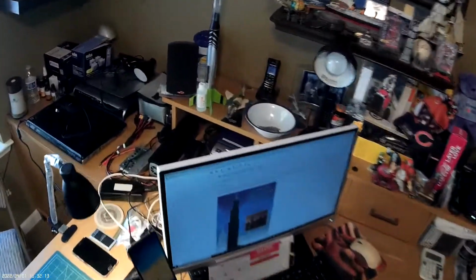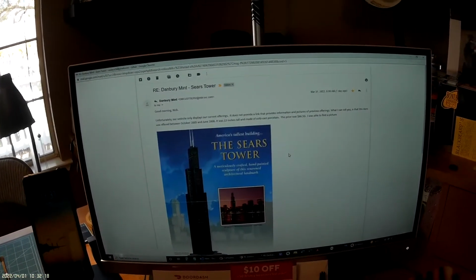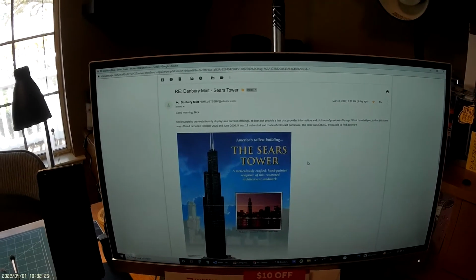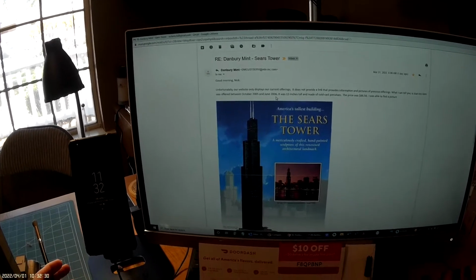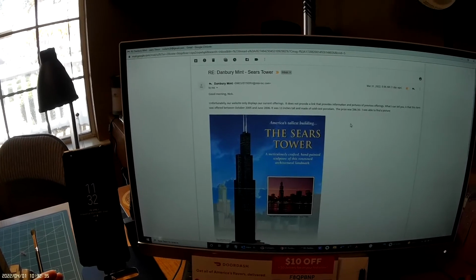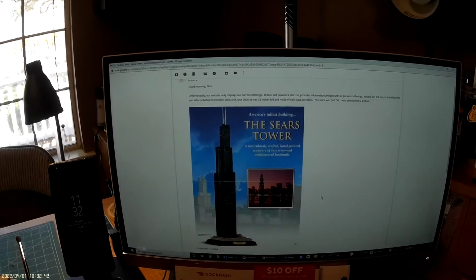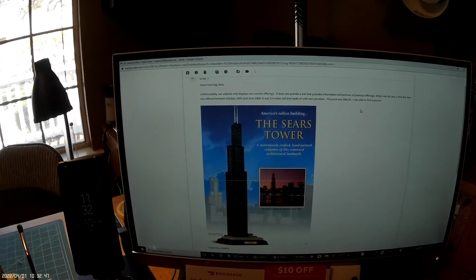Here it is. She says, "Good morning, Nick. Unfortunately, our website only displays our current offerings. It does not provide a link that provides information and pictures of previous offerings. What I can tell you is that this item was offered between October 2005, which I didn't realize, and June 2006." So it didn't even run a full year. It was 13 inches tall, which is what this fine print down here says, and made of cold cast porcelain. The price was $66.50. They're going for hundreds, 500, 600 easily.